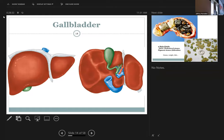So there's the gallbladder. Interestingly, bear gallbladders are prized in Asia. Gallbladders sit underneath the liver, and there are these ducts. The hepatic ducts take all the bile the liver makes and it goes down the bile duct, getting ready to go into the duodenum, your intestine. But that sphincter is closed, so the bile backs up into your gallbladder, and the gallbladder fills up.